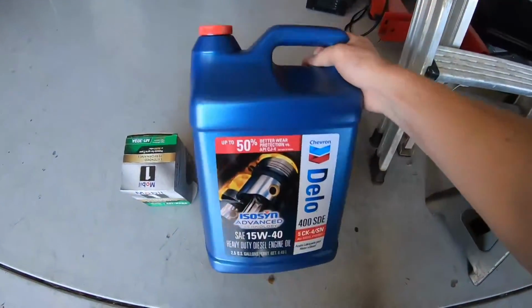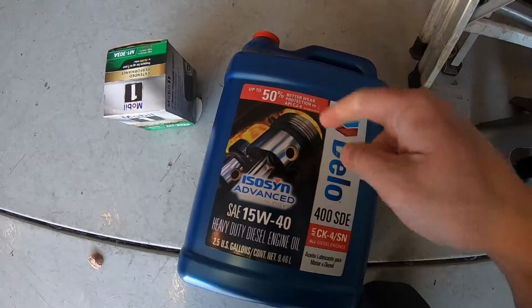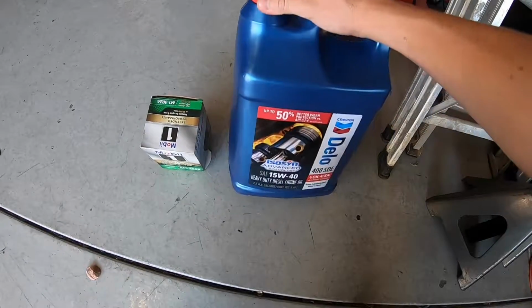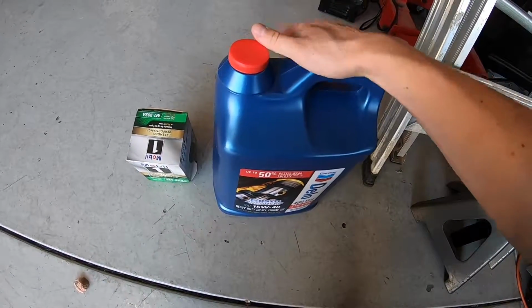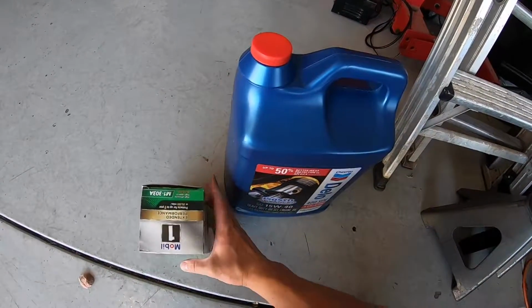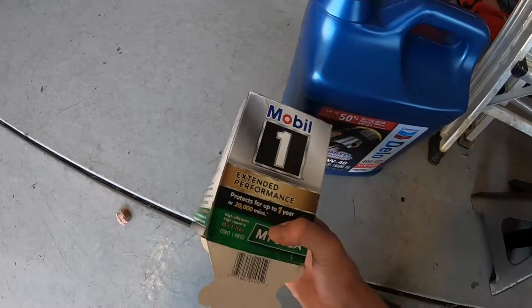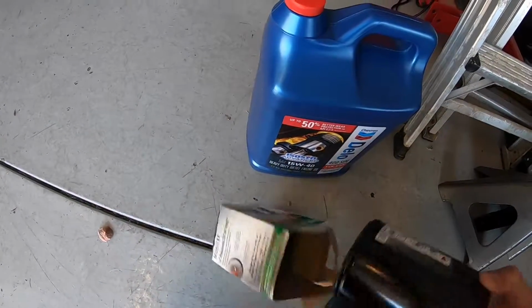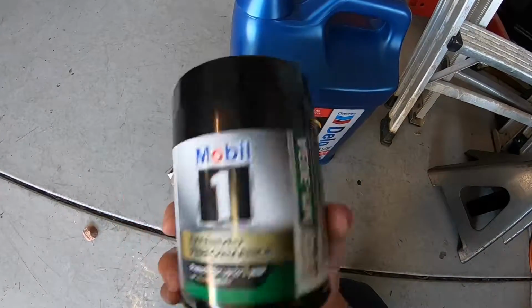But we got Delo 400. This is the stuff I put in my diesel all the time. My brother puts it in his diesel, so that's what I've always used. Got the big one. It's cool because they make a 2.5. So this whole thing goes into the truck because it takes 10 quarts. And then we got the Mobil 1 filter. I get whatever filter is there. They were out of stock of the AC Delco one I always get, so not really a big deal.